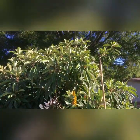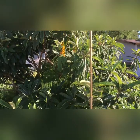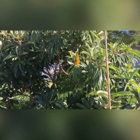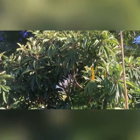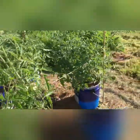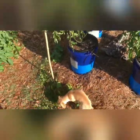Loquat tree has put on a lot of size this year. It made fruits for the first time this year, which was really cool to see. And I think I'm gonna get lucky because all the fruits I ate off this year was about 2 dozen. They all only had 1 seed apiece, which is pretty rare. Usually loquats have like 3 and 4 and sometimes 5 seeds per fruit.